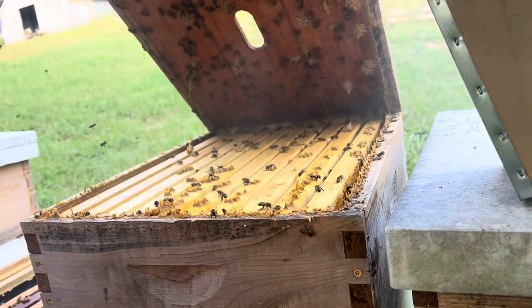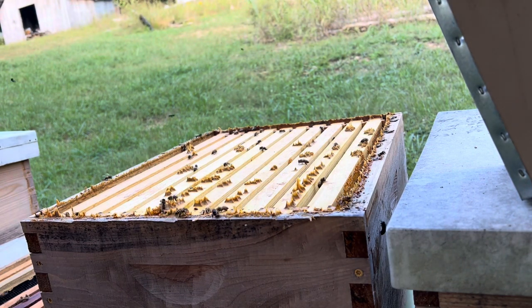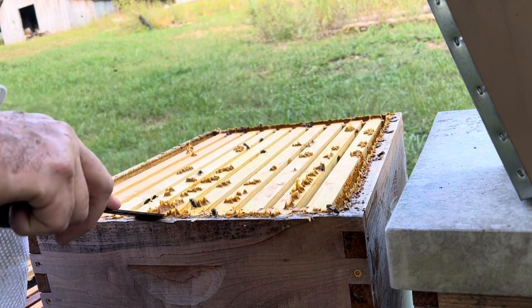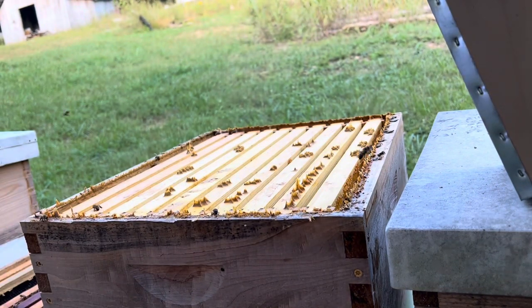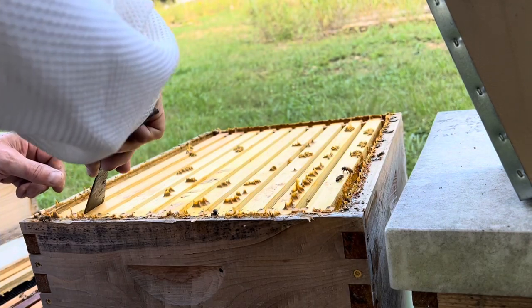They tried to breed the propolis out of them at one time. Now they found out it's really good for the hive to have a lot of propolis, so they don't do it as much anymore as they used to. This might be all honey in the top, I don't know. Let's see what we got.